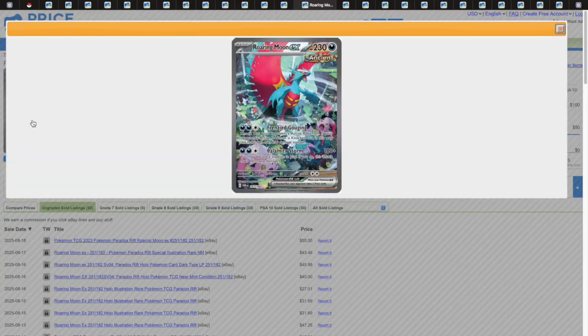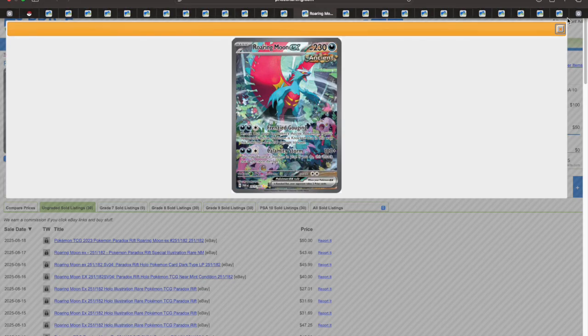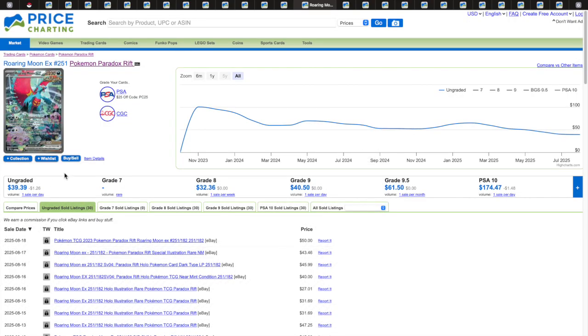So we have the Roaring Moon. This is an SAR, it's got 2 stars. So you can expect some texture on this, and this is the ancient thing that I was talking about. There was hype when it released, but after that it died down. It's only about $40 now.